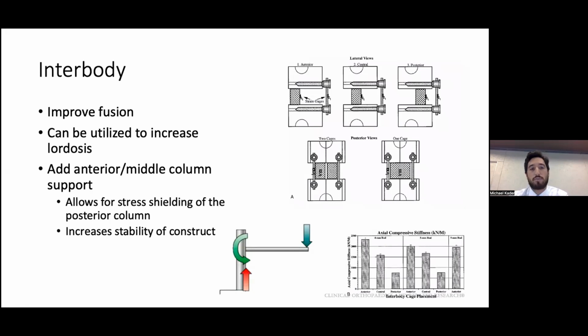And then finally, we'll talk about interbody, things that we already know. It improves fusion. It can be used to increase the lordosis of the spine if you have a lordotic cage. But in terms of the physics of the actual construct, you're adding anterior and middle column support. So again, going back to stress shielding in the vertebral disc, these interbodies allow for stress shielding of the posterior column, which a lot of times is gone when you're placing these cages.